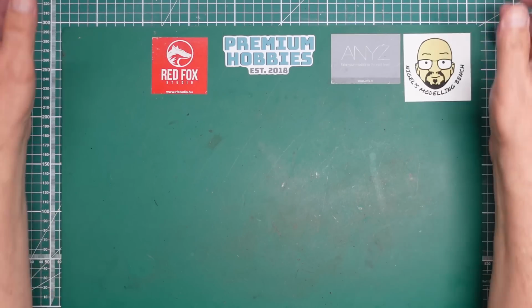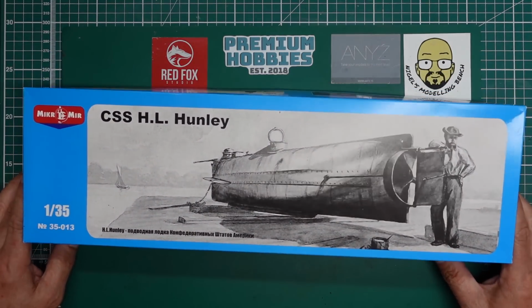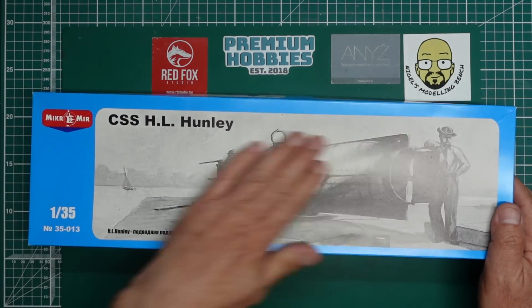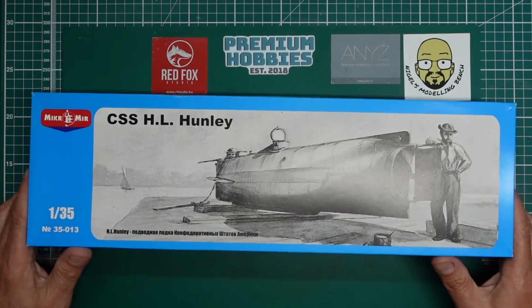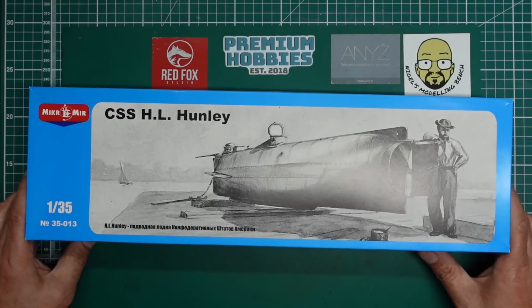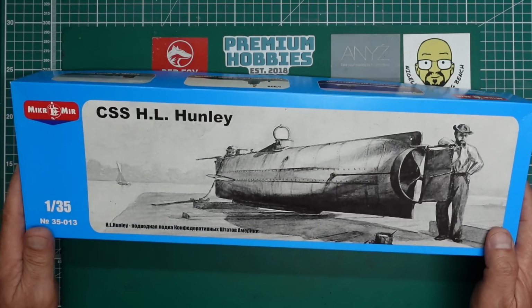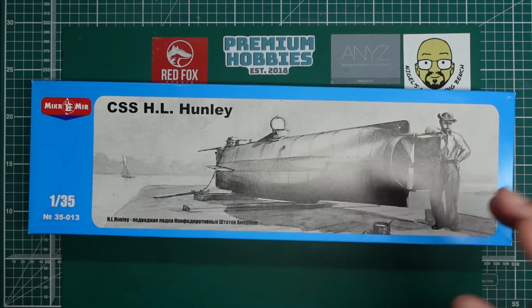So with all the talk of submarines at the moment, I thought I'd do this, and this is a lovely little kit. Wendy Hickson bought it for me a while ago, thank you very much, Wendy. I did a review of it, and it really is a lovely little kit. It's the first successful submarine. When I say successful, it was the first submarine to successfully sink another ship.